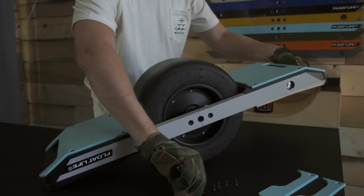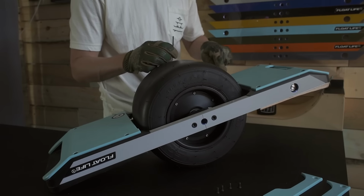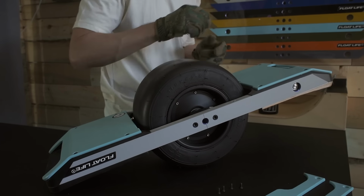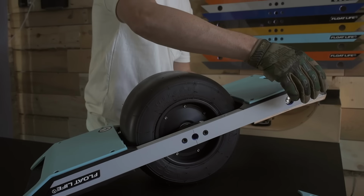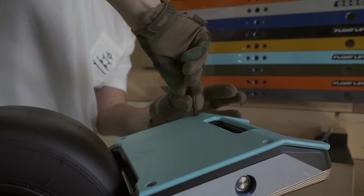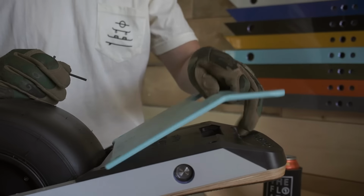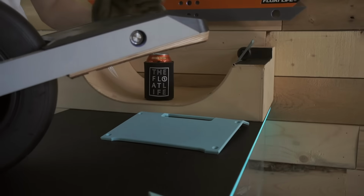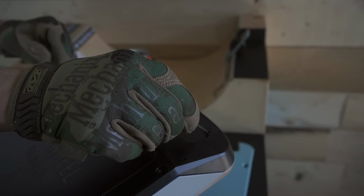Now we want to remove that front float plate by unscrewing these 4 screws here, here, here, and here with our 1/8 inch Allen key. Once that front float plate comes off, it's time to remove the 2 screws on the underside that hold on the front foot pad.